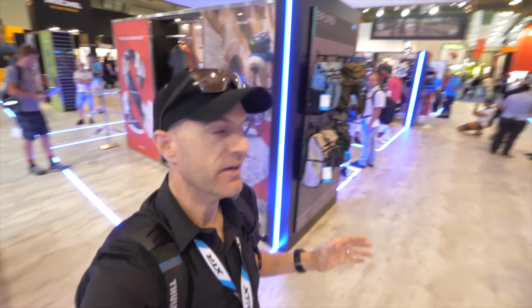You might not be able to pick it up on camera, but Shimano had this really cool blue lighting system in their flooring. It's all about the lighting these days, and I want some of these lighting strips in the Llama Lab.